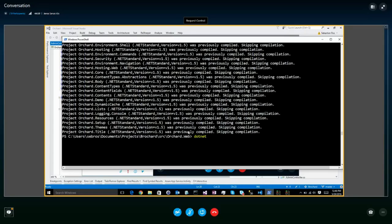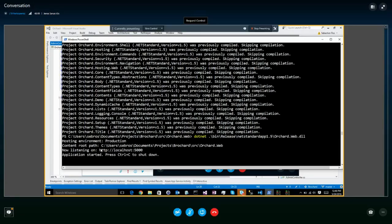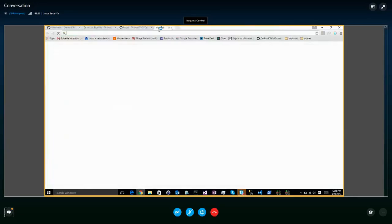Then to run, you do .NET. So you could do .NET run, but if you do .NET run, it will build it. So you just do .NET, and you point to the DLL of the app. And the startup is much faster this way, for those who don't know. It started, so now I can go on this page. Well, it's already in my cache, so.